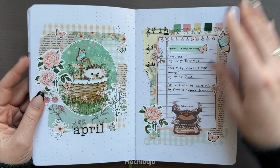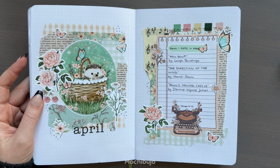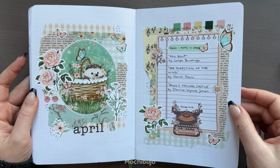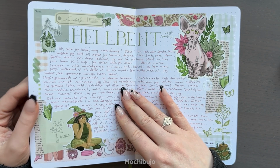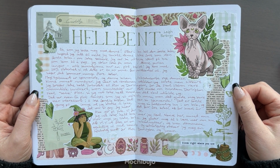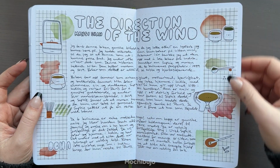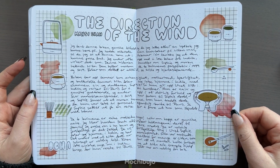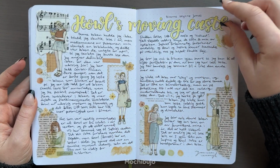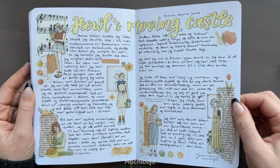For April, I read 3 books. I think my favorite was Hellbent by Leigh Bardugo, which was the sequel to Ninth House, but The Direction of the Wind was also really good. I mean, I liked most of the books that I read in 2023, and I do talk about them more in depth in my monthly videos. So if you're interested in hearing me talk about any of the books that you see here, then go check out the monthly videos.